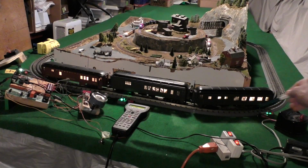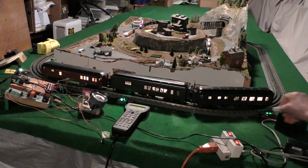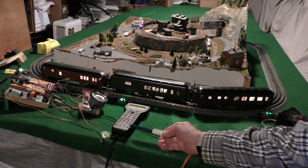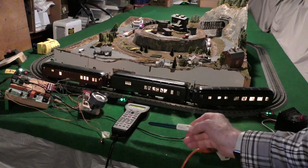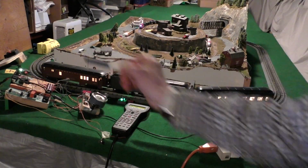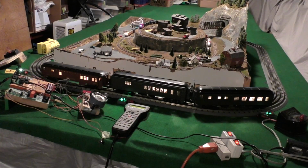If this was a loop of LGB track or some kind of an HO train analog, this might be a DC power pack, but we're using the power pack to put the power to the track. The NCE power cab is just powering the relay that turns this track power on and off over there in the stop block. Now, something else we should talk about.